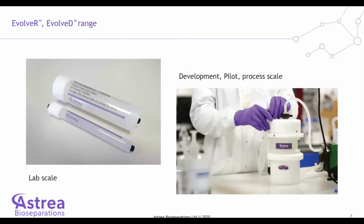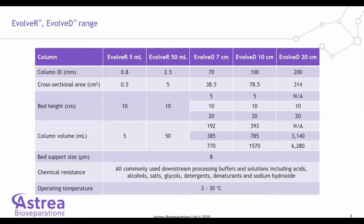Astrea developed lab-scale columns with our Evolve R range, with R standing for research. The Evolve R range is a 5 and 50 ml column and scales well to our development, pilot or process scale columns, which is the Evolve D, D referring to disposable. Both the Evolve R and D columns have many similar features highlighted on this slide.